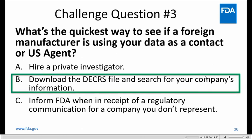While you should also do C, you should inform the FDA when in receipt of a letter from us about a company that you don't represent. But B is something that you can do right now. Download the Deckers file and search for your company's info and see who's referencing it.